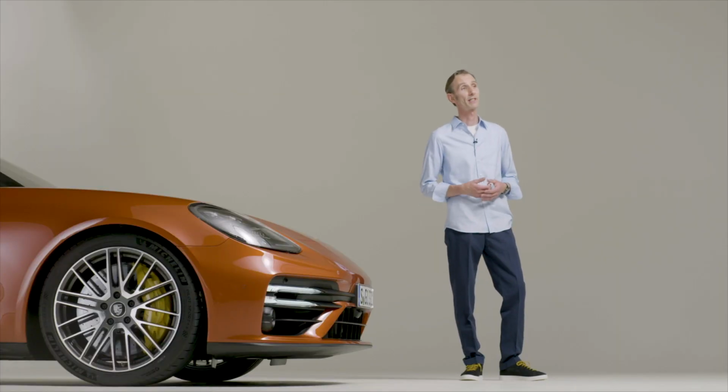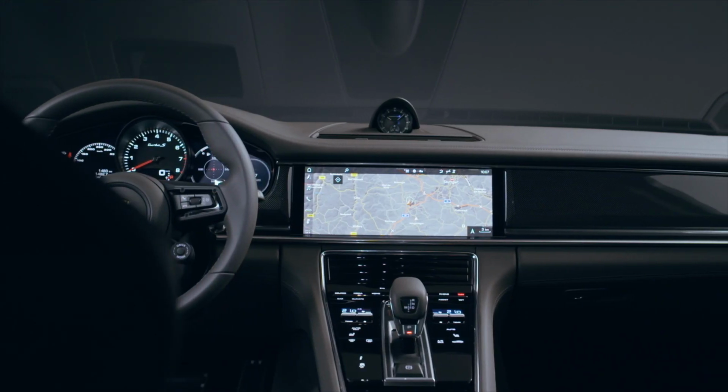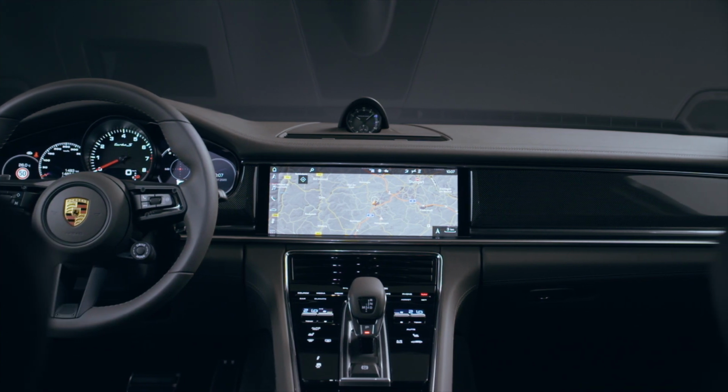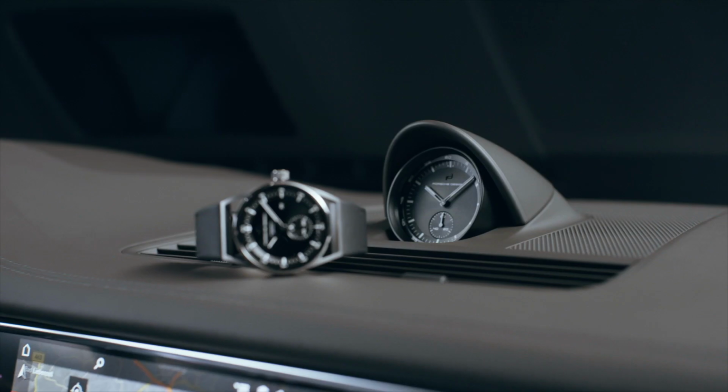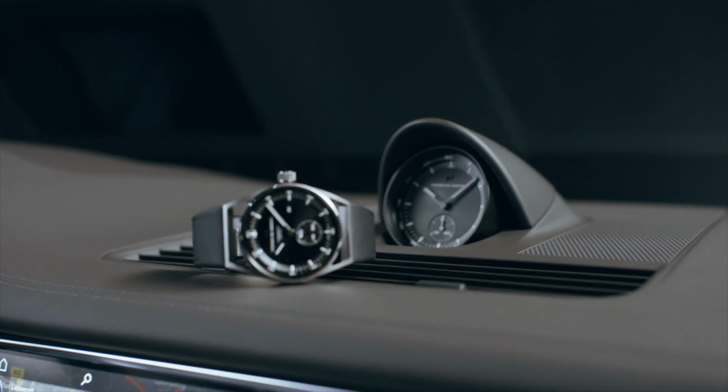For the Sport Chrono package, there is a clock by Porsche Design, which references the Porsche Design sports chronographs from the 1970s. Black look, metal hands, Super-LumiNova coating. We have a true chronograph look here. Wristwatches to match are also available.